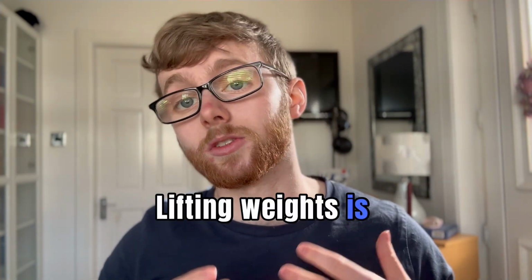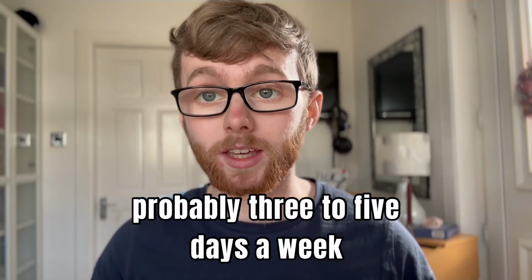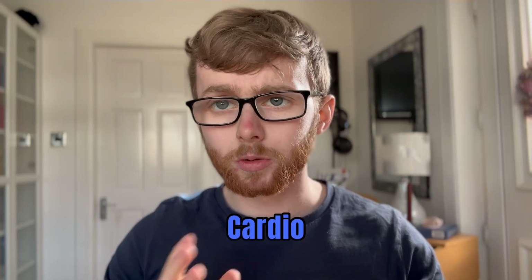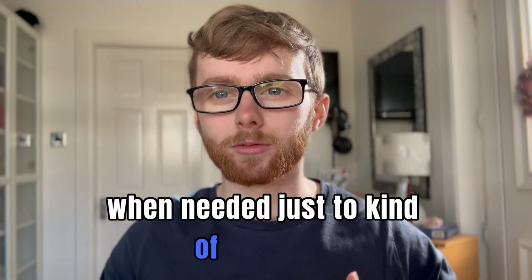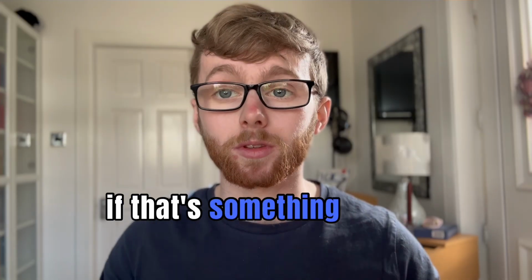Lifting weights is non-negotiable. You have to be in the gym probably 3 to 5 days a week, and you need to be progressive overloading on compound lifts. Cardio can be a useful tool. You don't necessarily need to do it, but you can add it when needed, just to kickstart and give you a little bit more of a deficit if that's required.